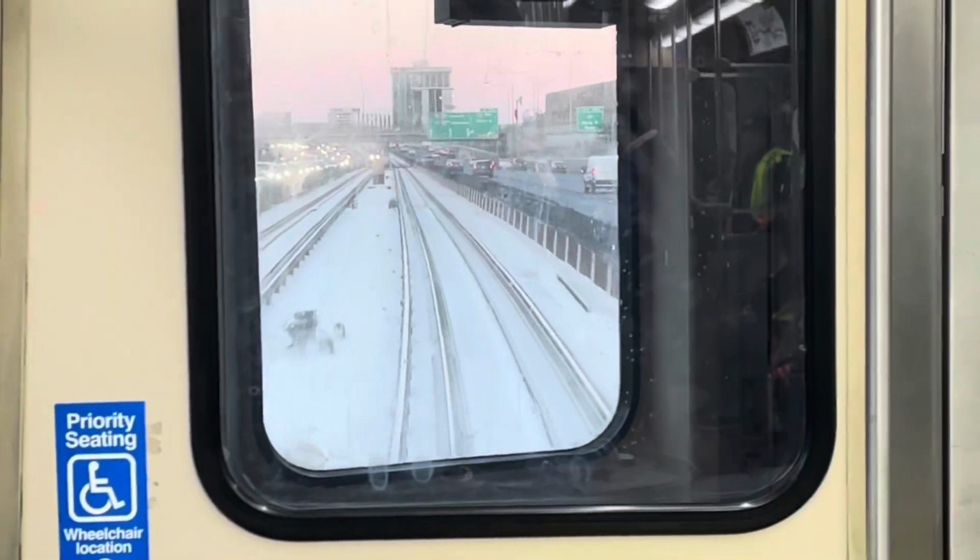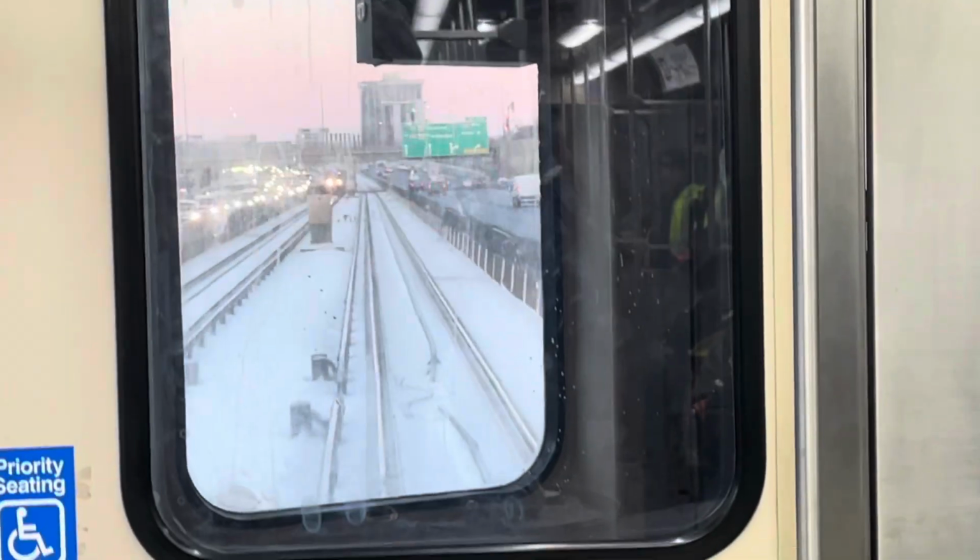Anyways, now you know a little bit about how the CTA abolishes ice.